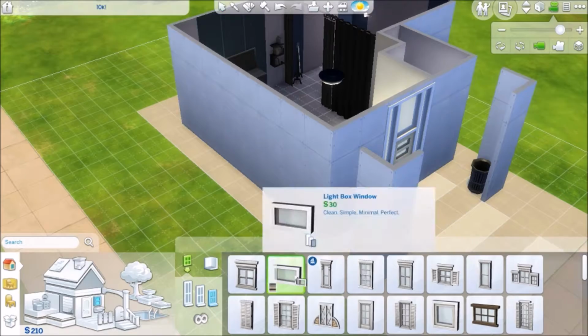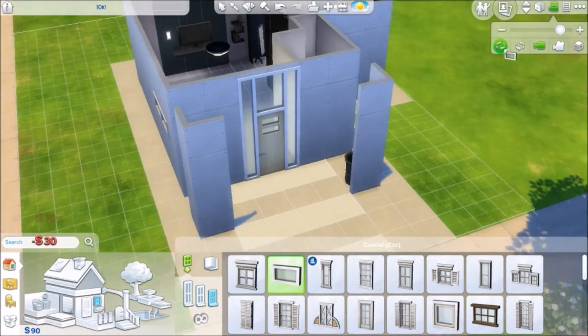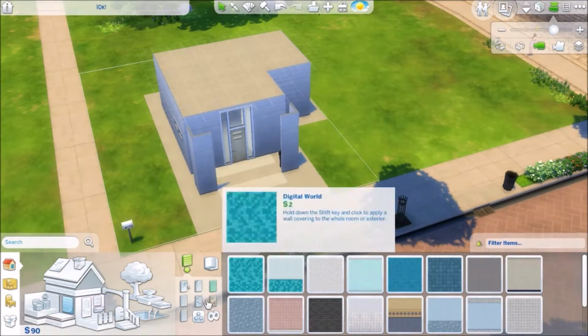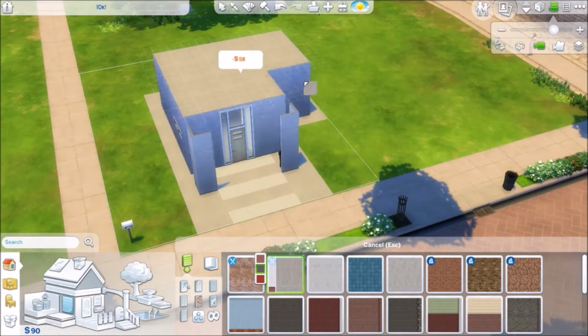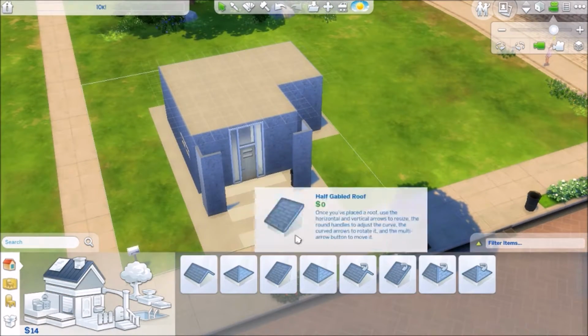And so for the outside, I added some windows, which I was pretty surprised I did. And I painted the walls this brick color. I think, yeah, that brick color stays.